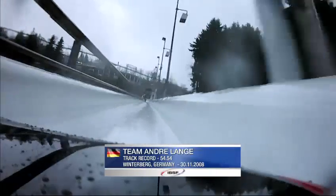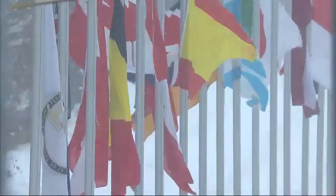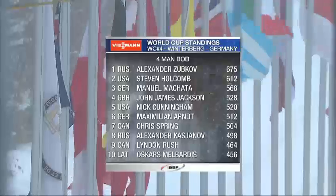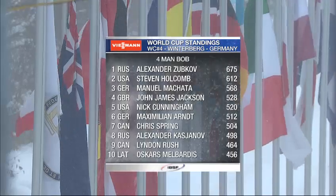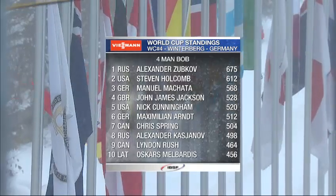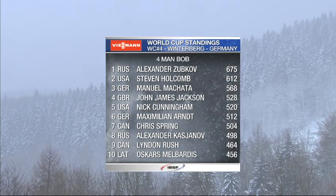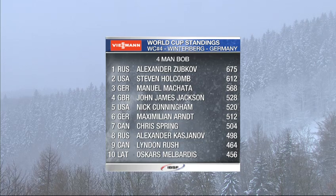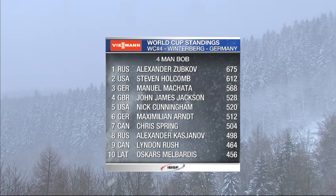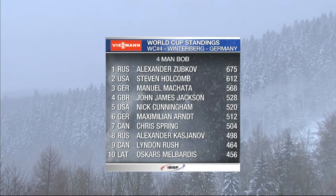Well, yes, it is. We've just seen the forerunners come down, and the drivers' visors are all pretty clear. This isn't big, fat, wet flakes of snow. This is the fine, gritty, icy stuff. And Alexander Zubkov, our World Cup leader, with an impeccable record so far this season. 3 starts, 3 wins. Stephen Holcomb, the 4-man world champion, lies second. And look at that, in 4th place, John Jackson of Great Britain, having a stunning start to the season. And Nick Cunningham, the rookie for the USA, in 5th position.